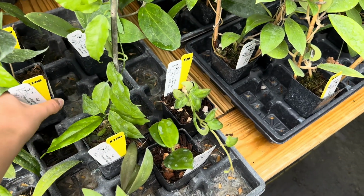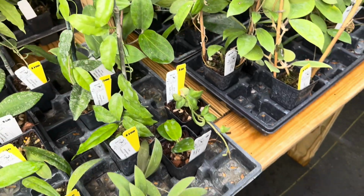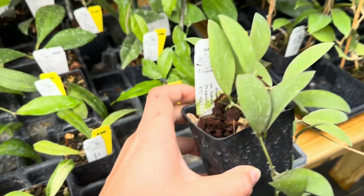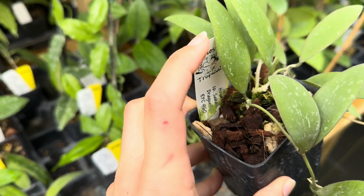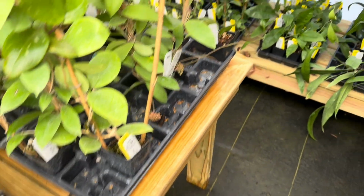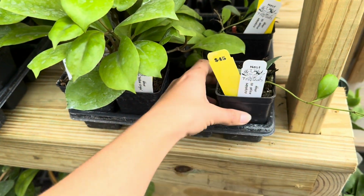This one looks cool. It almost looks like a caudata. It feels slightly sandpapery too. There's just so many. Gosh, this is cool. Dragonfly, how much are you? 40. Oh, the new leaves look really pretty on this one. That is so cool. Okay. Oh, this is little round leaves.